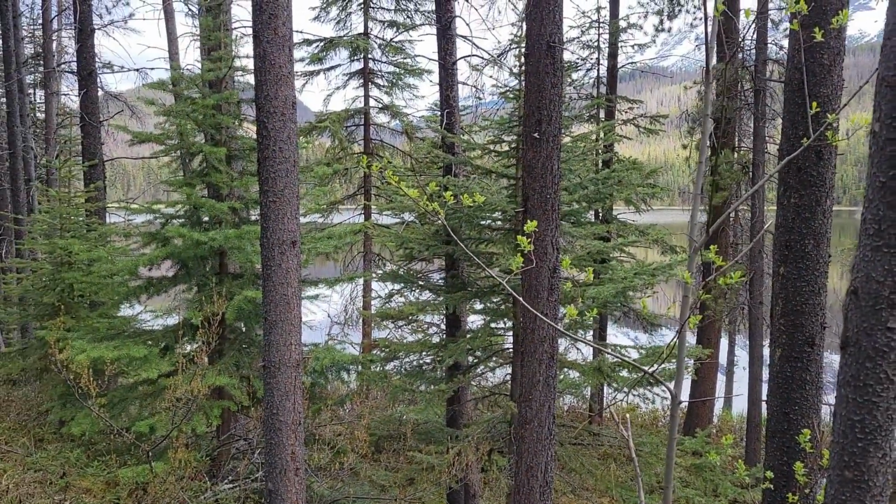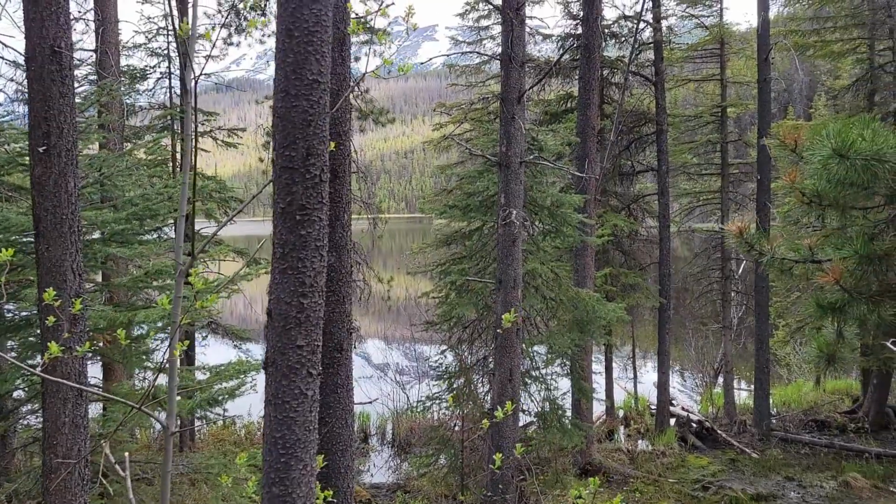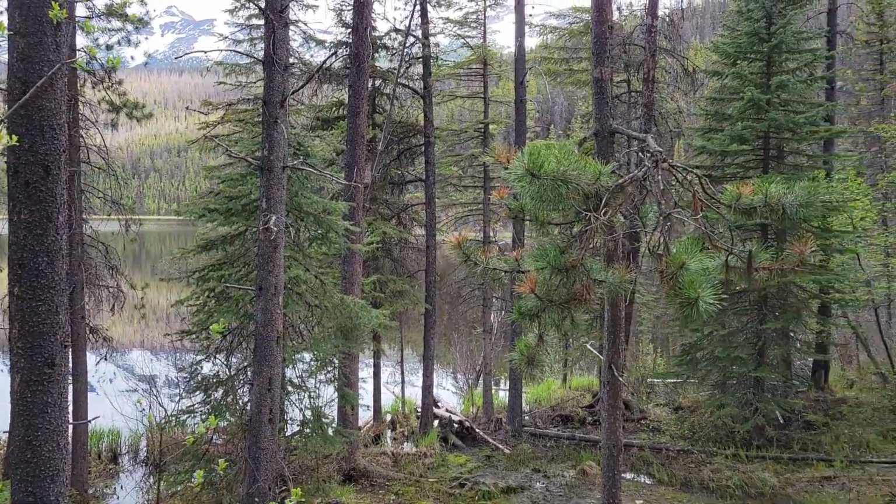Okay, well, this is the last moments at this lovely, lovely campsite. And we're off to the next one. It's about 10 kilometers.